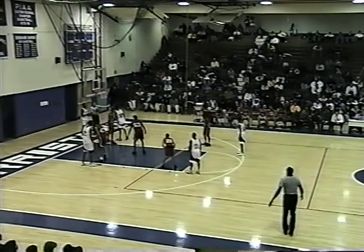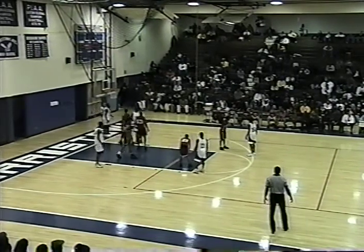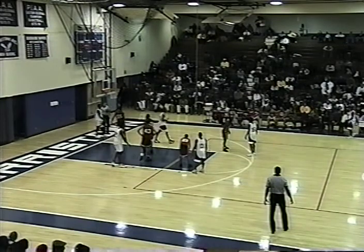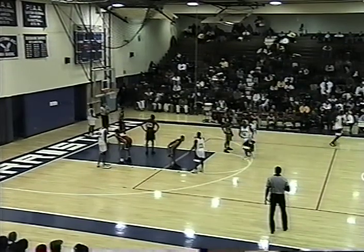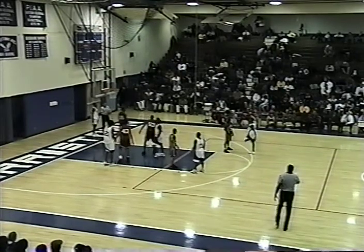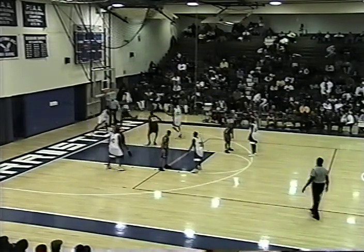Brad Weldon getting set to check in for Norristown. And here he comes, number 41, Brad Weldon. He's a silent scorer for Norristown. He's very quiet in his approach to basketball, but he gets the job done, and he usually ends up with double figures coming off the bench.